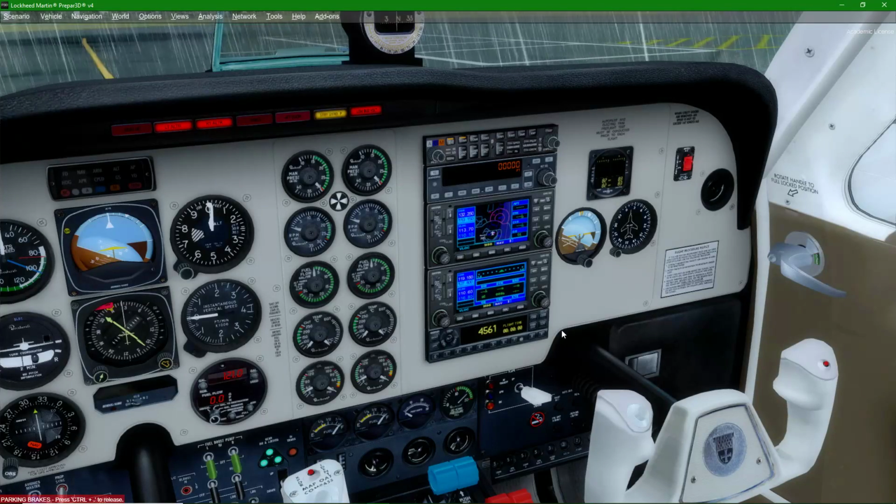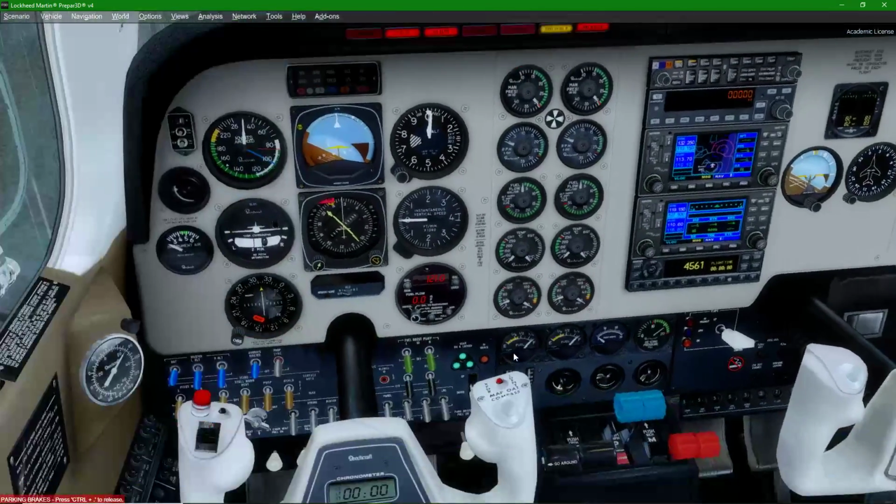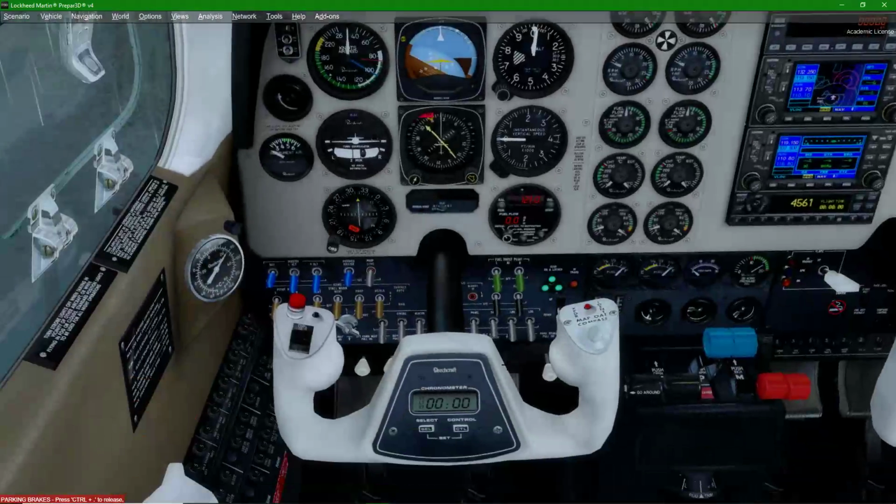Oh, you're in trouble. Midcon 1564, read that correct. 26 left departure, push and start at your discretion, advise right taxi. We don't have any of this yet.